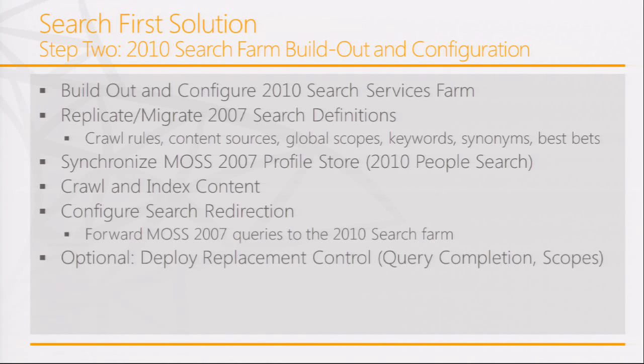For example, certain things like content sources. Because what are they going to be searching for if you do not even index the same content that 2007 is indexing, right? Crawl rules and global scopes. So all the major search settings, and I can tell you they're actually located under SSP in your 2007 environment. So all those major settings, you have to migrate into 2010.